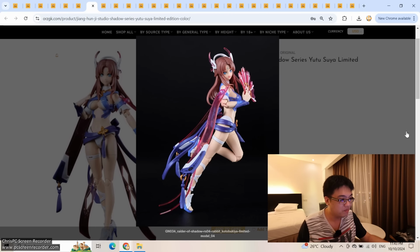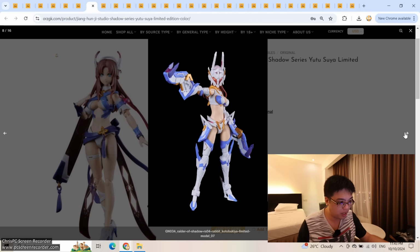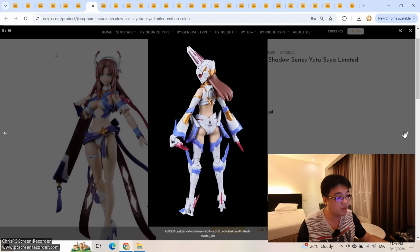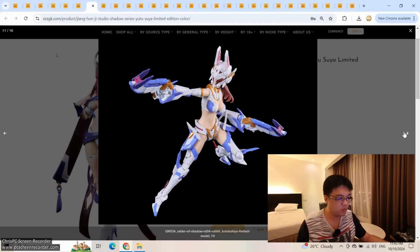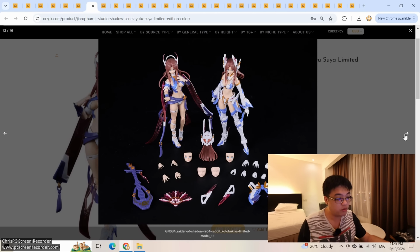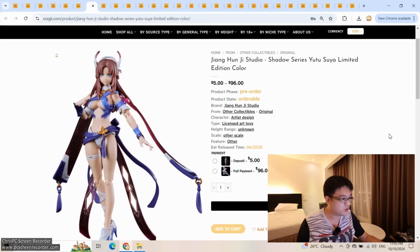Yeah. So this figure comes with lots and lots of stuff. So I'm not too surprised if she goes for $96 and she is smaller than 1/6. Even if this is 1/10, worth it, I suppose. Wow. She comes with quite a lot of stuff. Come on, let us know the scale.